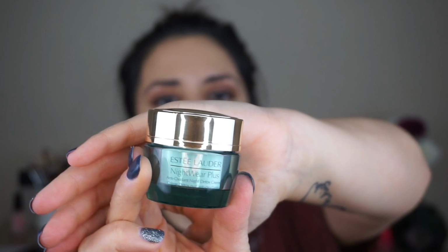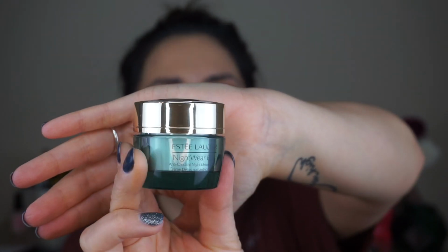At night, I've been using this Estee Lauder Nightwear Plus. This is the Antioxidant Night Detox Cream. So since, again, it's been getting colder and drier, I have been loving this at night. This I actually got at Macy's as like a free gift, and I love it, and the smell is so good. It's so refreshing. It's like cucumbers. It's absolutely awesome.